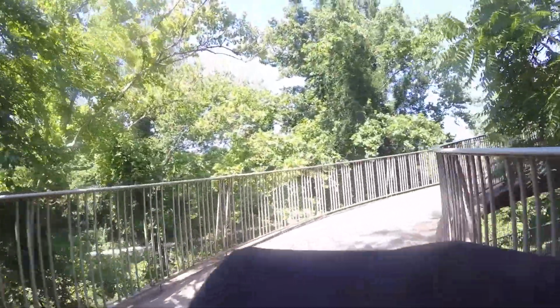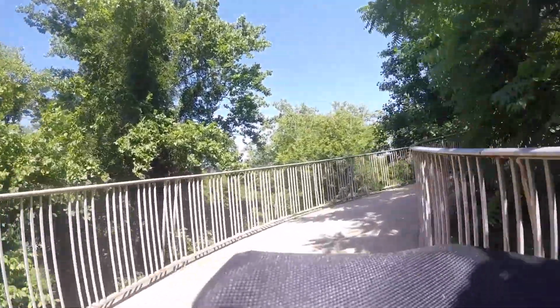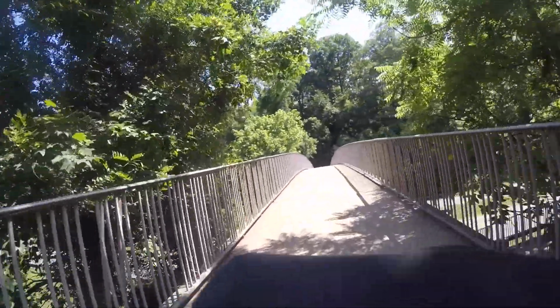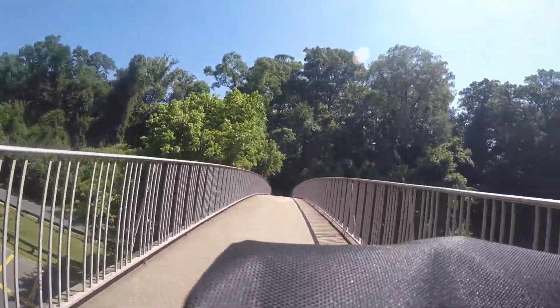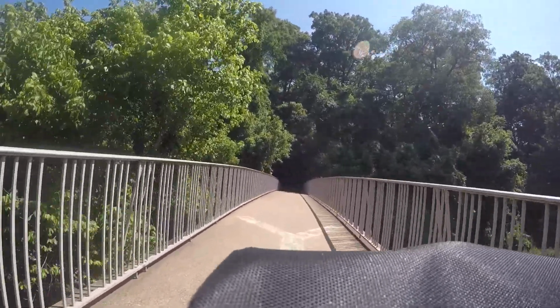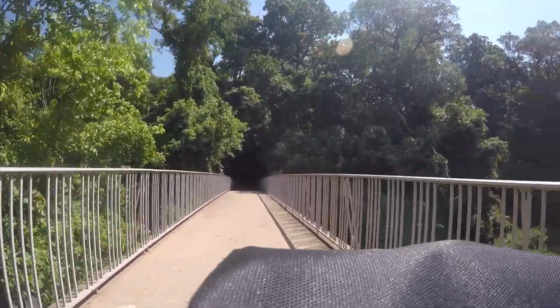The only steep incline on the whole trail. This bridge. But then, when we get to that side of the hill, we're going to have to walk up because it's just too steep to pedal. Crossing the Clara Barton Parkway right now.